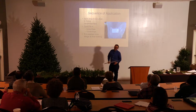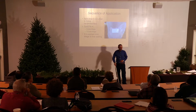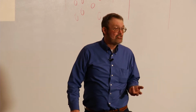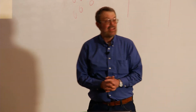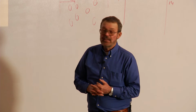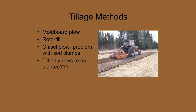What I normally do, my NPK is added in the form of 18-46-0. So I get 46% phosphorus, and 18% nitrogen, and that's all the nitrogen I really need to get that plant started. So I like using the compound of 18-46-0. It's a good compound, a good starter, a good overall fertilizer for young trees. The only thing is you better hope your potash is up high enough in the soil because you're not applying any potash. And then your tillage method: moldboard plowed, rototill, chisel plow.